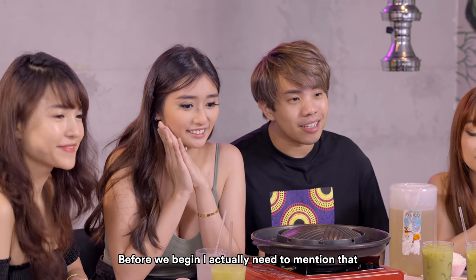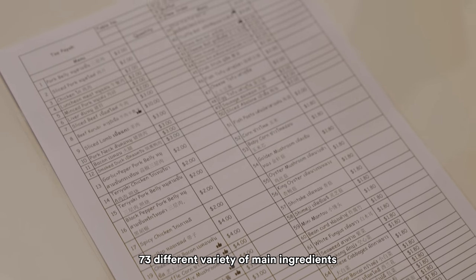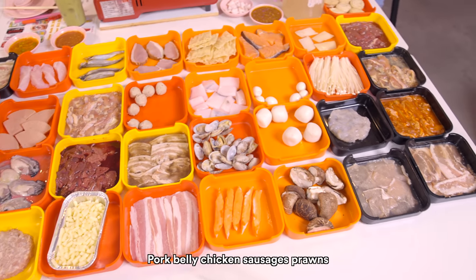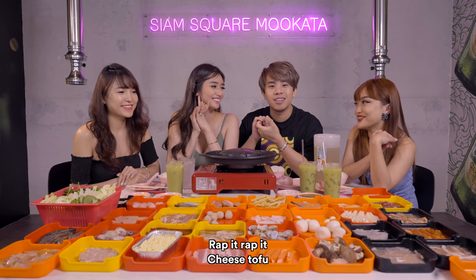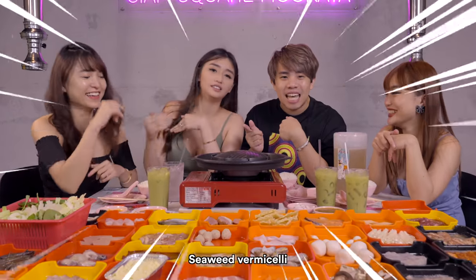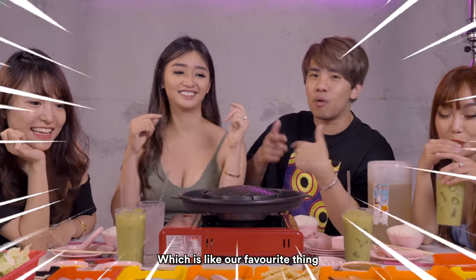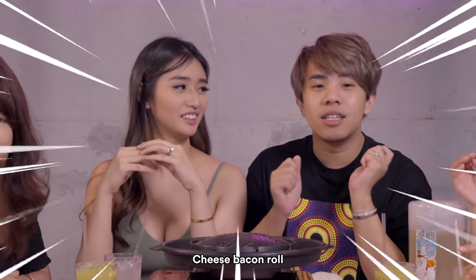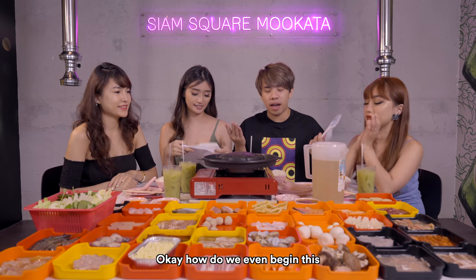Before we begin, I actually need to mention that at Siam Square Mookata, they have over 73 different varieties of food here. This includes sliced pork, pork belly, chicken, sausages, prawns, clams, beef, seafood, meatballs, Japanese crab meat, cheese tofu, cabbage, broccoli, golden mushrooms, seaweed, vermicelli, Thai milk tea, liver, which is our favorite thing, cheese dip, cheese corn, minced pork, smoked duck, cheese bacon roll, abalone, prawn paste, and Thai milk tea. This goes on. Okay, how do we even begin this?